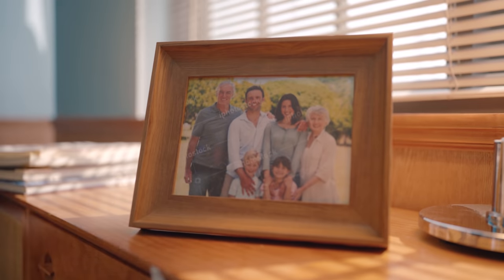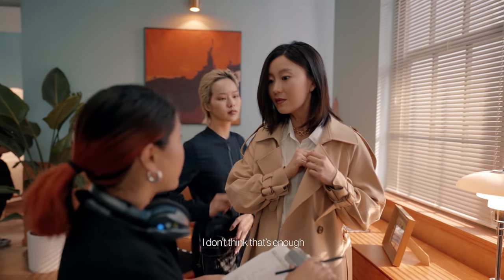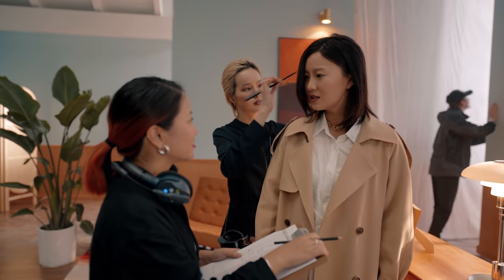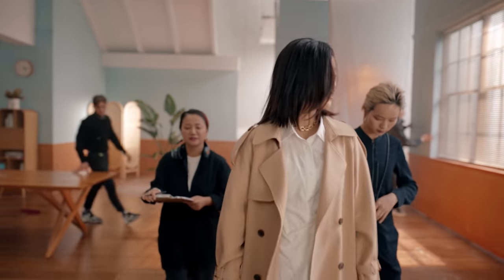Cut! Finally. Hey, Susie, I don't think that's enough. They need more info. More info? Yeah. Really? Yeah. Okay, let's walk and talk.